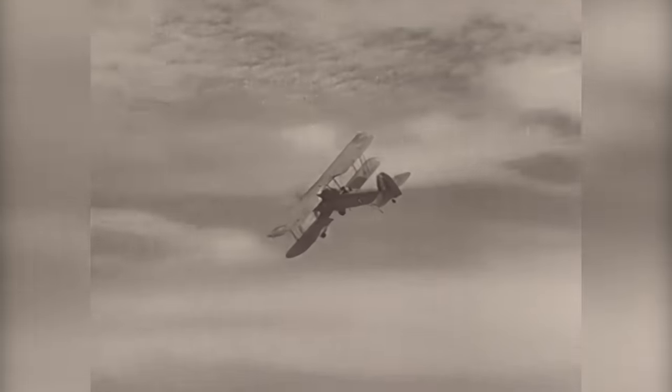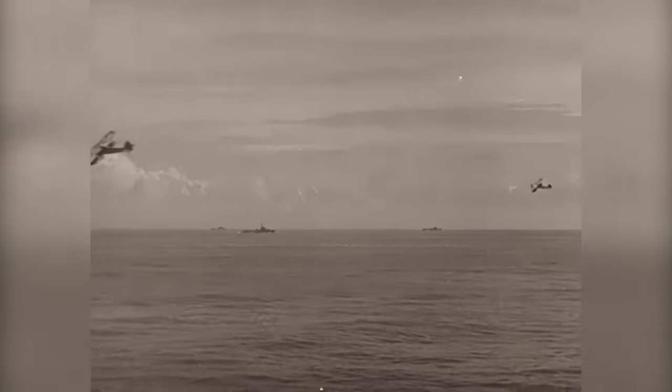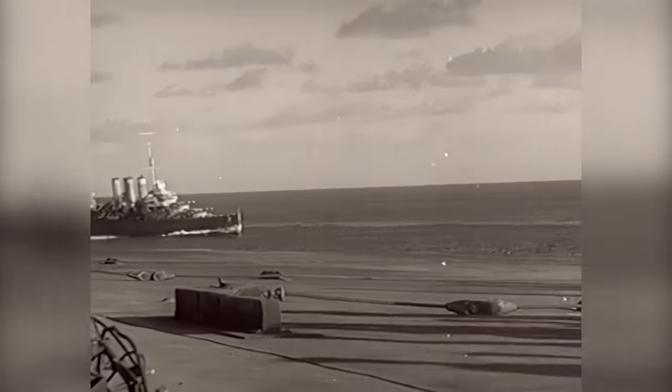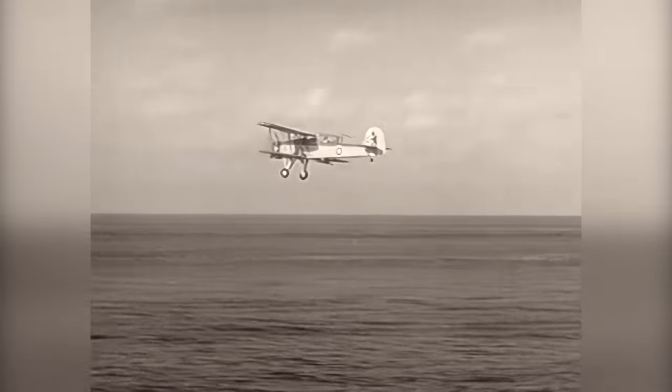Firstly, the Swordfish was almost exclusively deployed in environments where the possibility of attack from modern land-based fighters was minimal. And secondly, it had almost viceless handling qualities and superb control characteristics. This, and much more, led this tough, if antique, biplane to contribute hugely to the victory with a capital V.